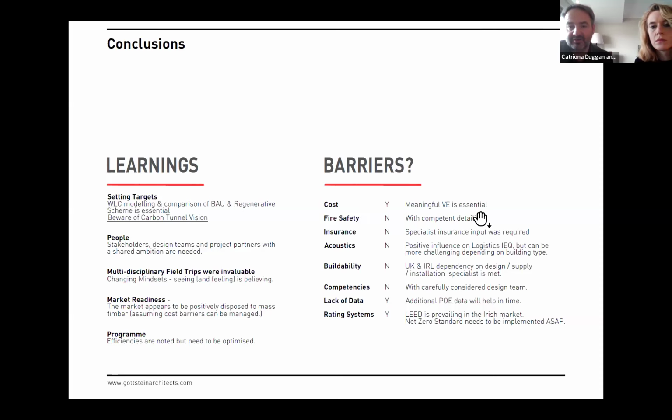barriers or perceived barriers. Cost, yes, cost is a barrier, and meaningful value engineering was essential in order for it to happen. Fire safety is something that we often are questioned on, which isn't an issue with correct detailing. Insurance is another one that often comes up, and again, that's something that we have identified. We've identified insurance specialists that have helped us to deal with any concerns that arise under that topic.